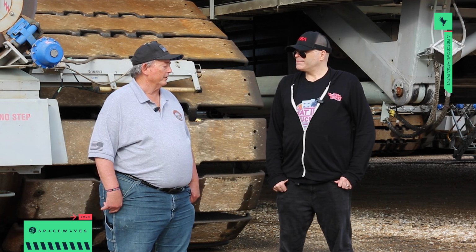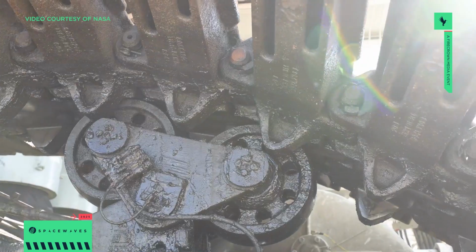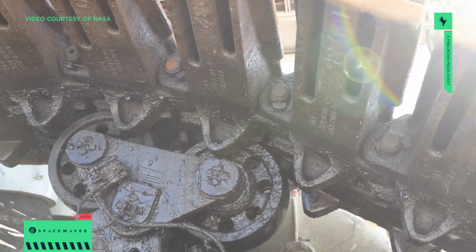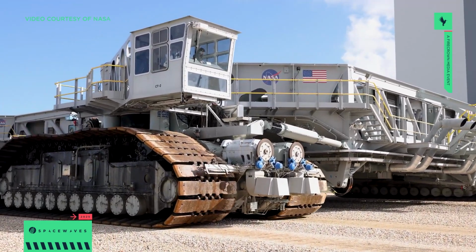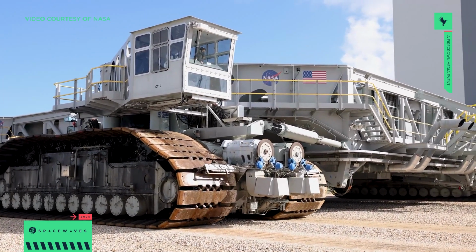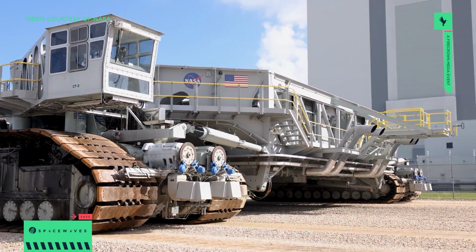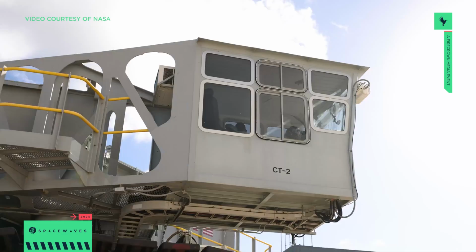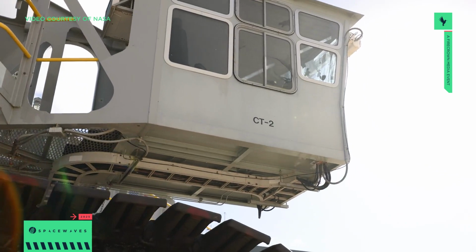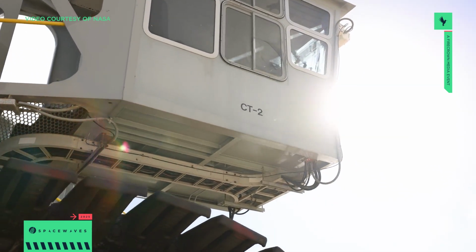Actually, there are two 2,750 horsepower engines, Alco diesel engines, that in turn turn four 1,000 kilowatt DC generators that provide power for these 16 400 horsepower GE motors. So it's quite a power plant.